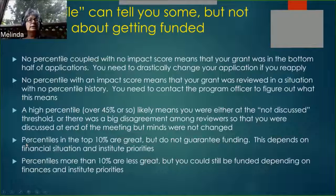Now, it's always great to see a percentile in the top 10%, but percentiles in the top 10% don't guarantee funding. There have been cases in history where percentiles even in the 6th percentile weren't funded. That was back at the NIH sequester. But it also has to do with institutional priorities and how many grants in a particular area were reviewed.